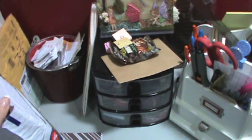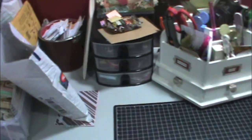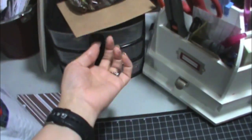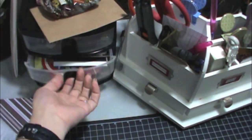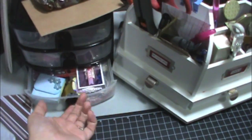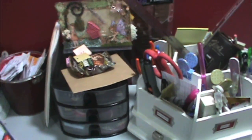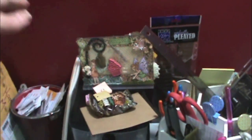And then this I will keep. This is scraps for my papers that I can recycle afterwards. And this little thing here, I usually take this if I go to a crop, because I can put stuff in there. Well, I put it on my desk and then I just start shoving stuff in here. Then a chocolate, and then this works if I ever get around to putting away the stamps. That's what I made this for.